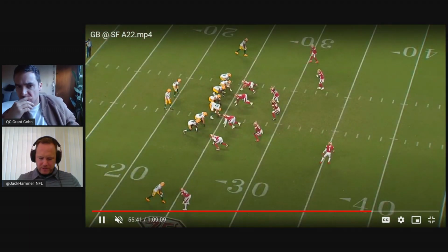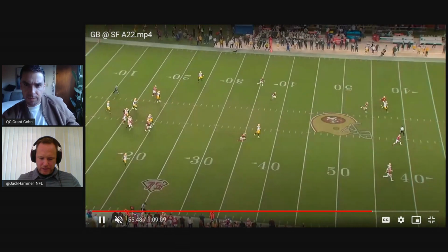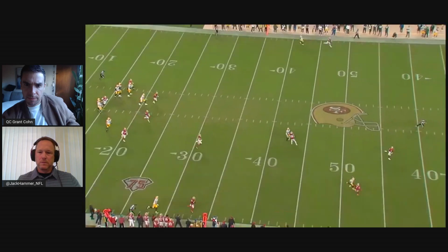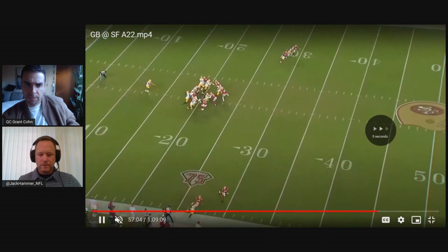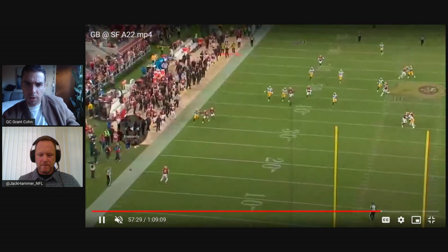Fast forward through this. He goes deep three times in a row right here. He goes deep to Adams down the left side, it's incomplete. Deep in the middle, and then deep down the right. Because this sets up the backwards pass. Okay, I think... hold on.